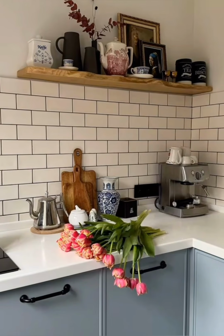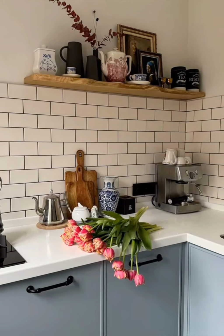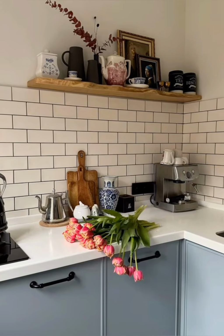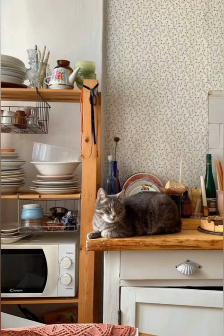Soft, comfortable furniture. Pick plush sofas and armchairs with slipcovers. Stuffed cushions, overstuffed pillows, and ruffled skirts enhance coziness.